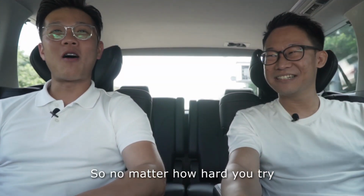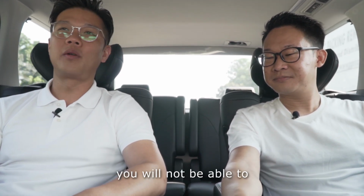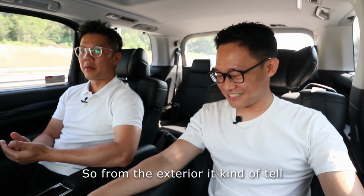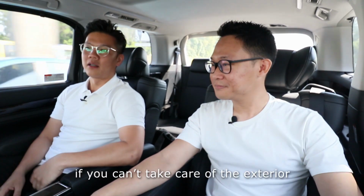So no matter how hard you try, if that person smokes in the car, and especially if that person is a heavy smoker, you will not be able to 100% remove the smell. But if you're a smoker yourself, then it should be fine. So from the exterior, it kind of tells you what type of person the driver is.